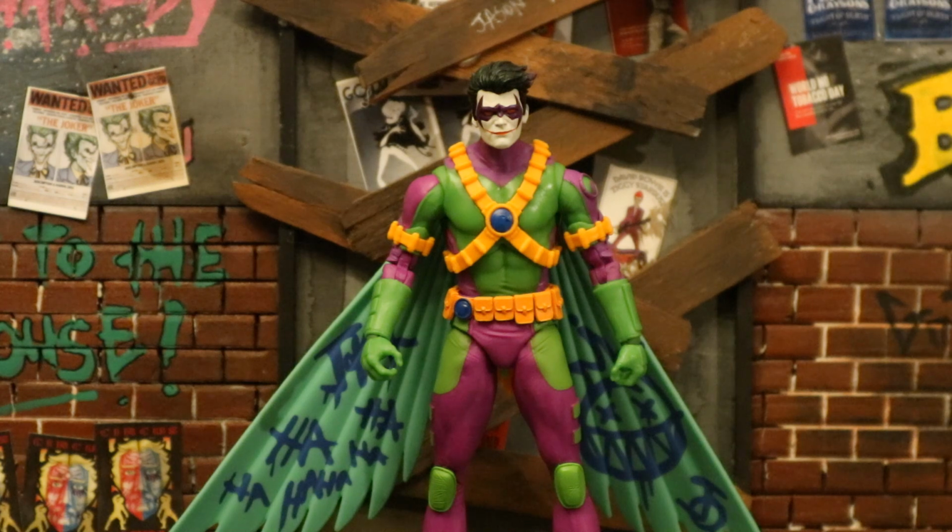This guy's articulation's pretty good. The accessories, it's really just the staff and then a bunch of sort of collector items that I don't care about. If I were to rate this guy, probably giving him a 6 out of 10. Just not feeling him that much. Not feeling the body paint job. But like I said, really enjoying the sort of Jokerized, defaced wings, and then his actual face sculpt and paint job.